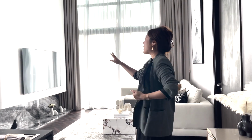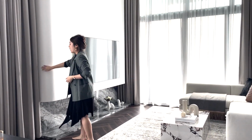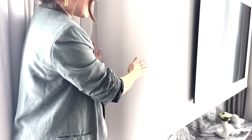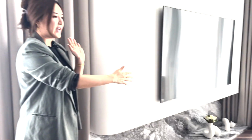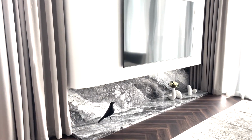Yeah, so that's why when we are building this, I spent a lot of thought on what is the real radius of the curve we want to build, and what is the thickness of the partition itself, because it cannot be too thick, if not the whole thing will look very bulky, because it's a full height. And then my client wants a big TV also, so how can I make the feature wall nice to fit in the TV? A lot of story, but look at the end result. We are loving it, really love it.